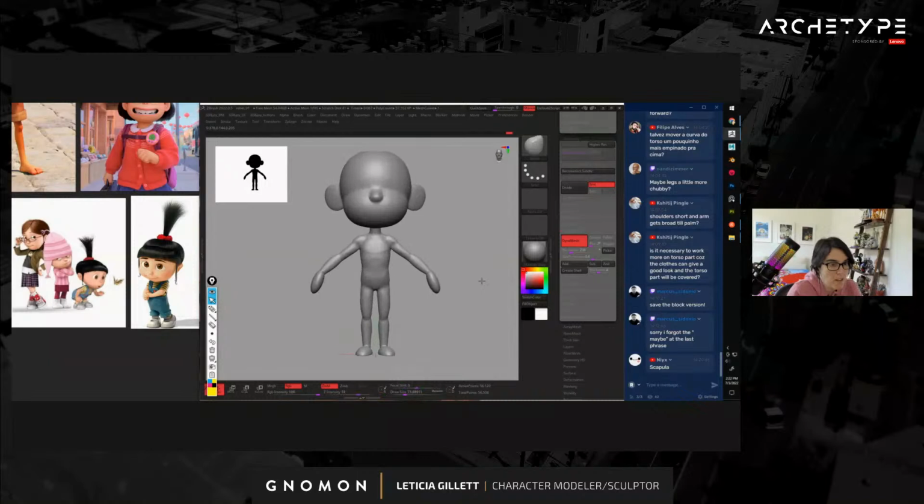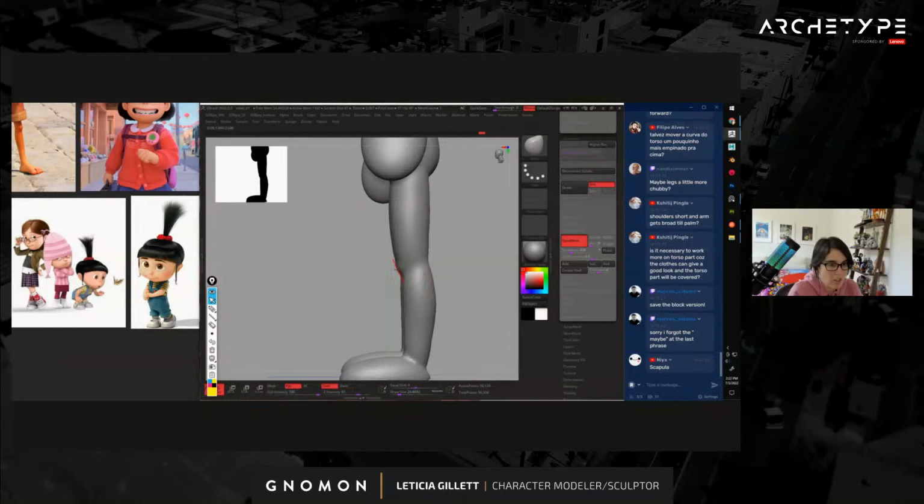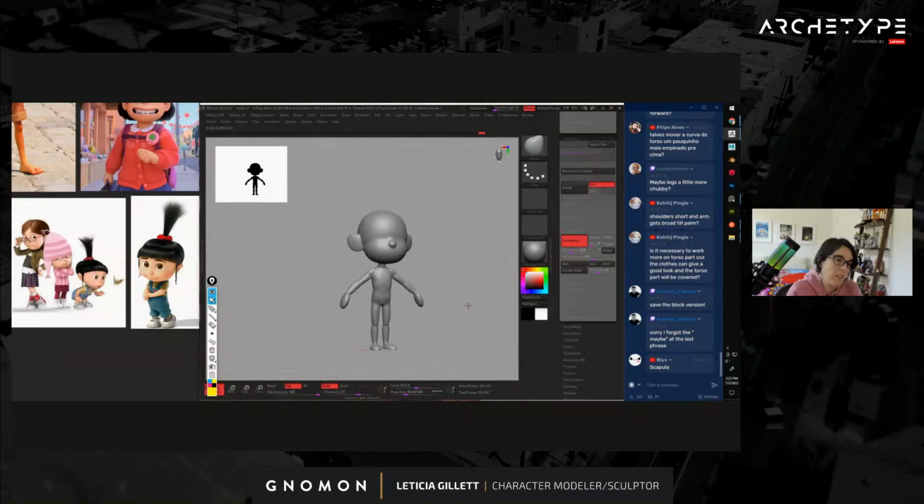Cool. Let's give a little bit of a kneecap here. Again, just a little suggestion we'll do. Shape like this. Then we can push it out. Knee. Can make this thicker just because the legs are going to be thicker overall. Cool. I think that's that.